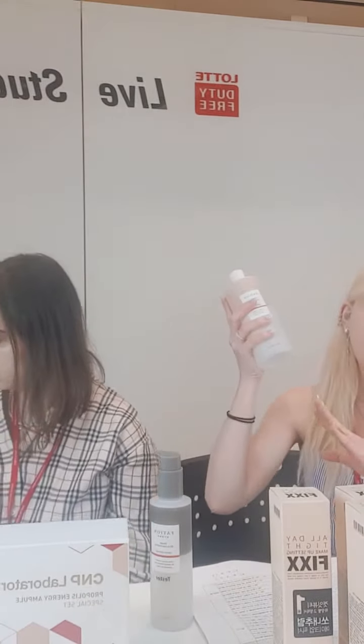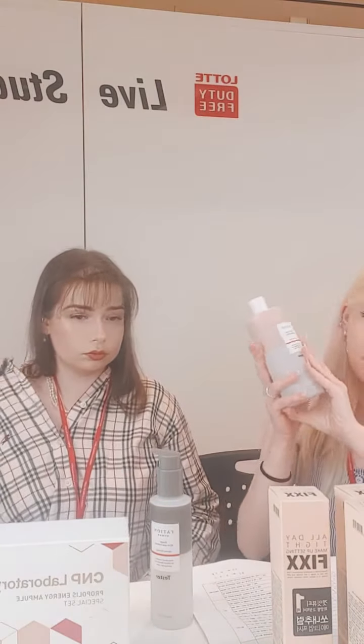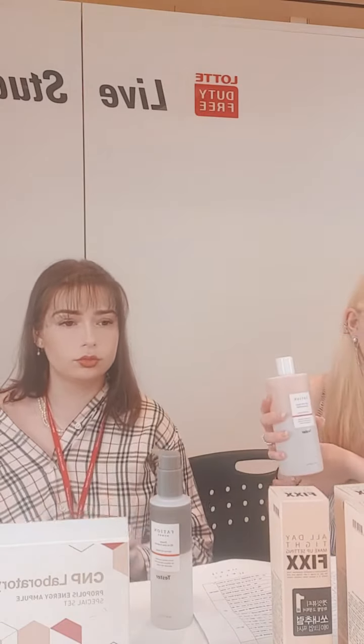And then we have, this is the first step of the skincare routine: the micellar water. Gold is the best. Another gold lover here. Also, I see the pink. Wonderful.